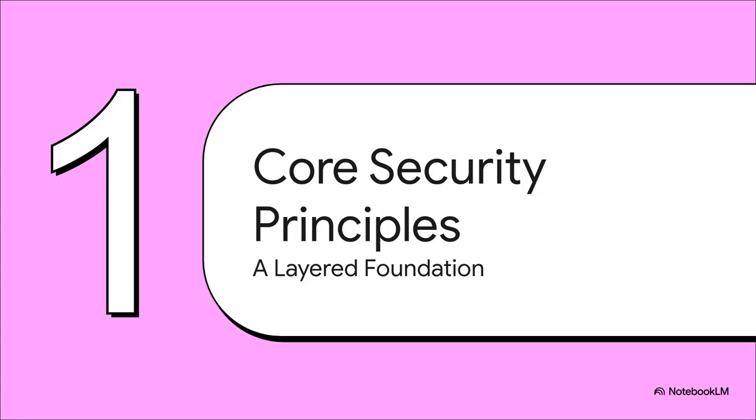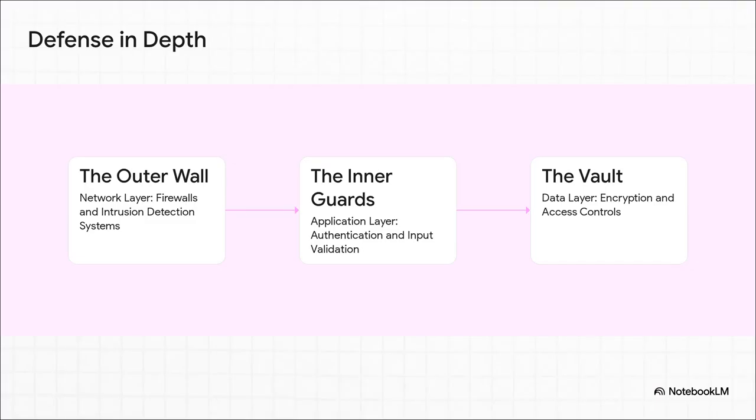Okay, so every great fortress is built on a solid foundation. And in security architecture, that foundation is made of a few core, time-tested principles. We're going to dive into two of the most important ones right now. First up is this really powerful concept called defense in depth. Just picture a medieval castle for a second. You don't just have one big wall, right?